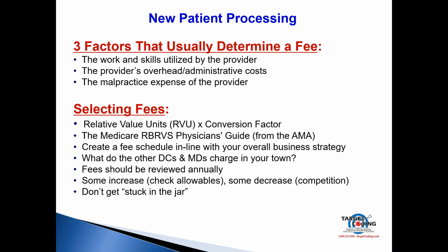Now, how do you choose a fee? You should do research. This is a very important part of practice, your fees. I guess it could be in the top 1 or 2 or 3 items when you're dealing with running a business. How much should you charge? You should really take a look, and at least once a year, reevaluate your fees.